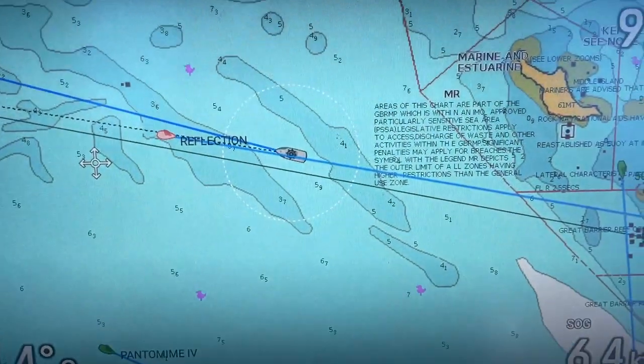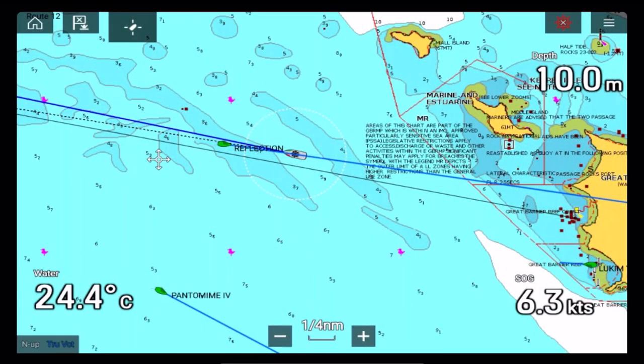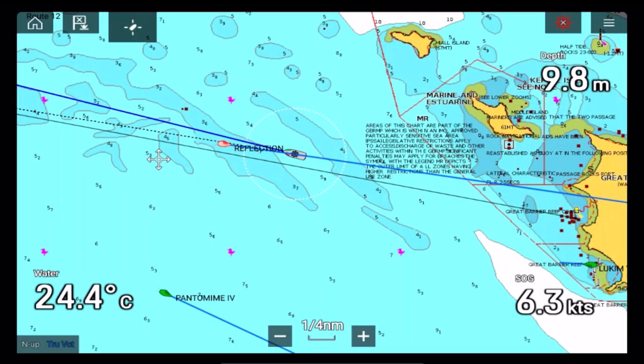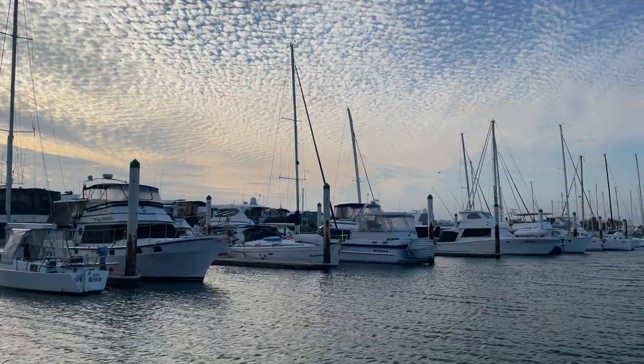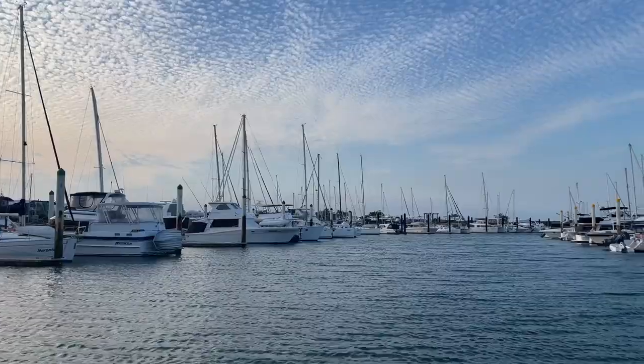Here on AIS you can see a vessel called Reflection that was coming out from the harbour we were heading to. It's flashing red because it detects there's a potential collision, so we just turned a little bit to starboard. I'll definitely do a separate video soon talking all about AIS, what it does, how it works.